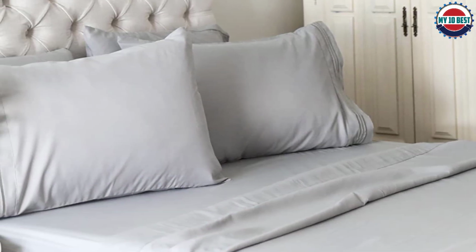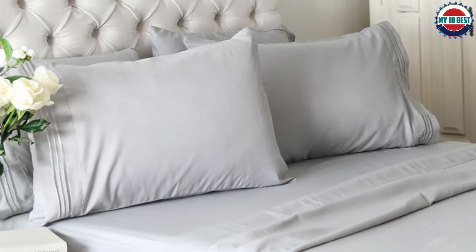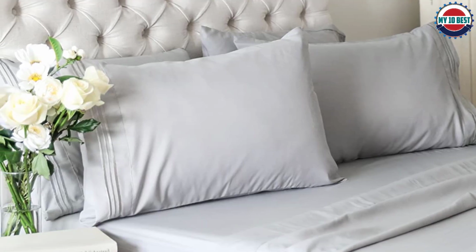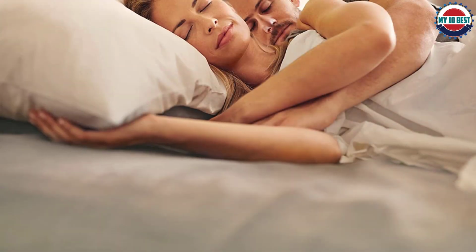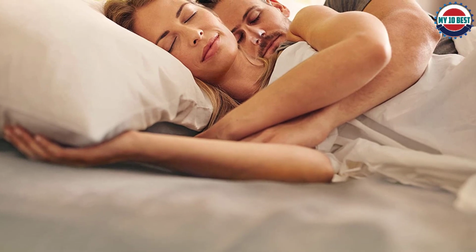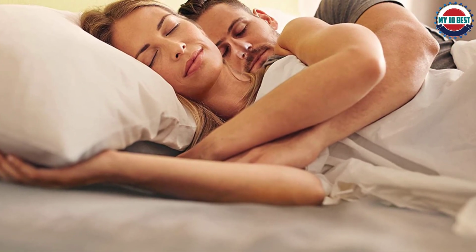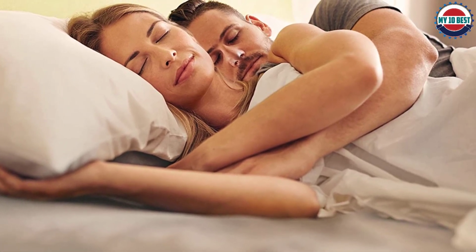During the manufacturing process, all short fibers are removed, leaving only long staple cotton fibers in a strong, durable 400 thread count material. This set comes in 7 sizes: twin, twin XL, full, queen, king, California king, and split king, as well as in multiple colors. The sheets are made from high-quality, hypoallergenic materials that resist shrinking, staining, and pilling.